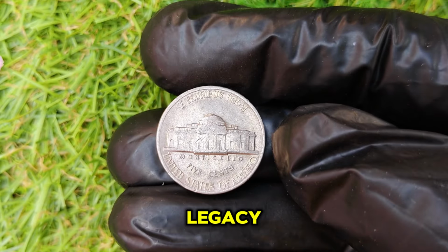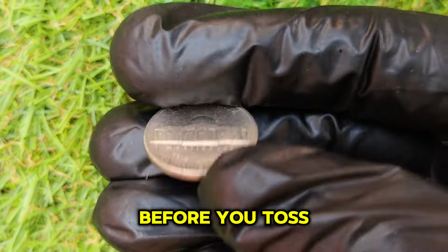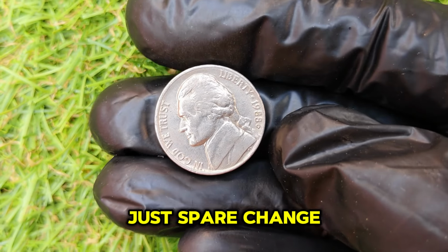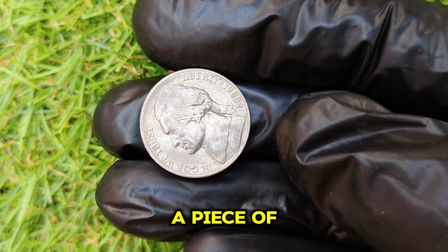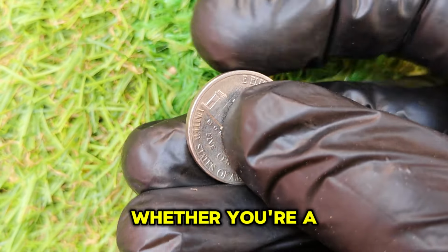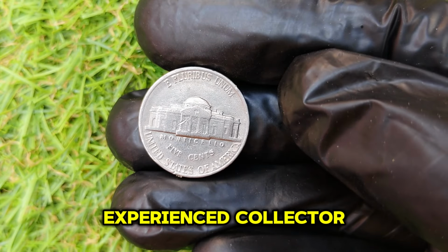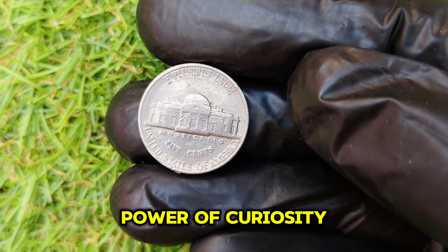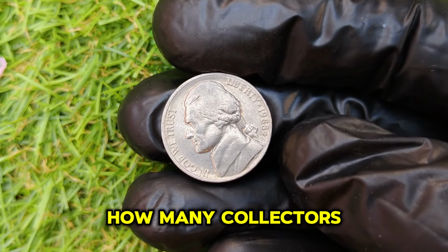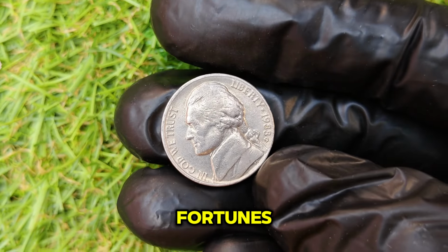So, before you toss that old nickel aside, remember, it could be more than just spare change. It could be a piece of American heritage worth far more than you ever imagined. Whether you're a beginner or an experienced collector, never underestimate the power of curiosity and observation. That's how many collectors have turned pocket change into small fortunes.